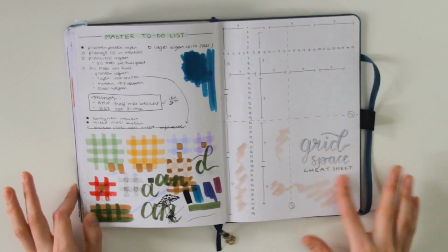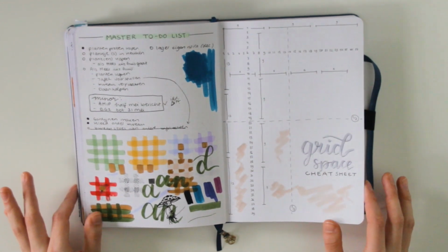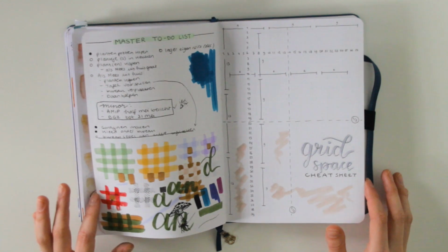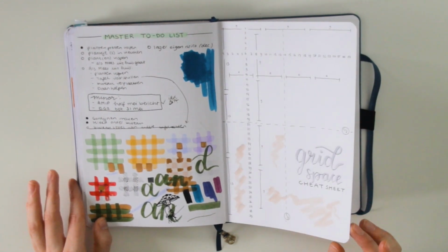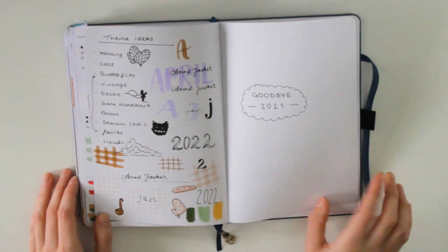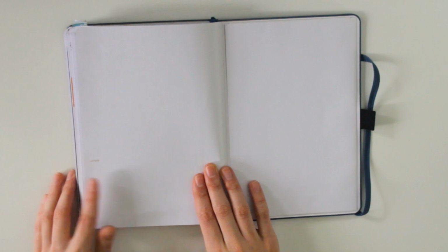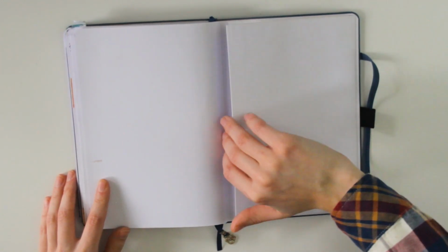And at the back I have a grid space cheat sheet, but I didn't really find it very useful. I kind of know which measurements I always use, so that's why I did not include it in my next bullet journal. And that's it. Goodbye 2021. And I really love how they have this little envelope thingy at the back, but I never actually use it.